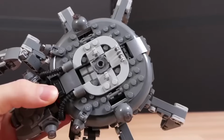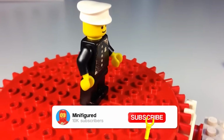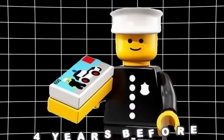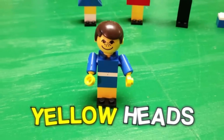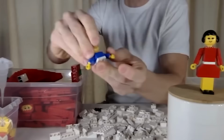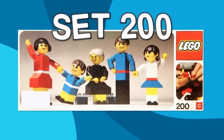I'm sure most of you watching this video know how the story begins. In 1978, LEGO released the first official minifigure, the police officer. But did you know that before then, LEGO had already done some experimenting with figures? Back in 1974, so 4 years before the first official minifigure, LEGO released these things called LEGO building figures. They have round yellow heads and pretty minimal facial features. They also have movable arms, torsos, and legs that are all made of LEGO bricks. The figures were a great success, and set number 200 in particular sells very well.